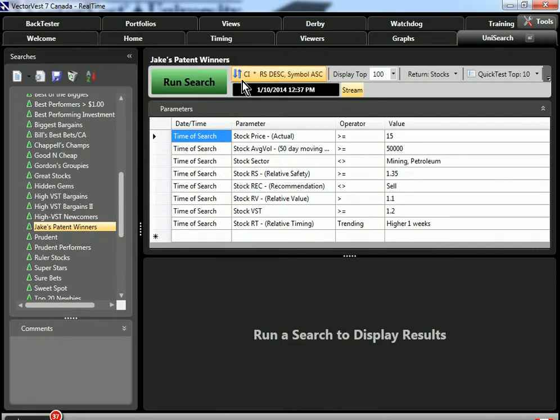Jake sorted this list by comfort index times relative safety. So we know what relative safety means. It's consistency and predictability of earnings. It's a fundamental indicator. Comfort index is essentially a technical analysis indicator. It simply looks at price and it looks at the long-term price persistence of these stocks. So we're taking long-term price appreciation persistence and combining that with predictable and consistent earnings. It's a very good sort, especially with the type of stocks that this search finds.